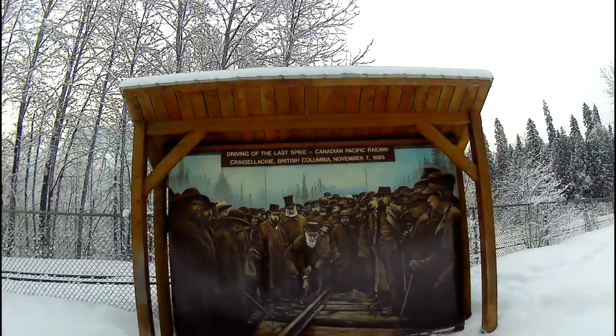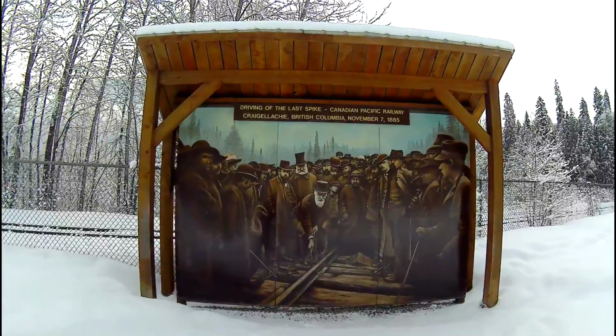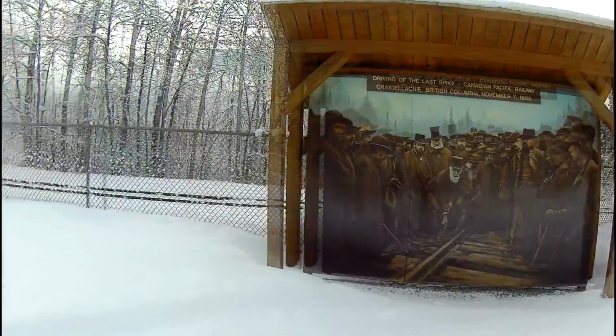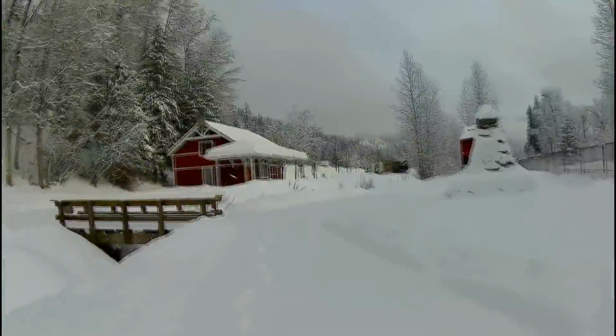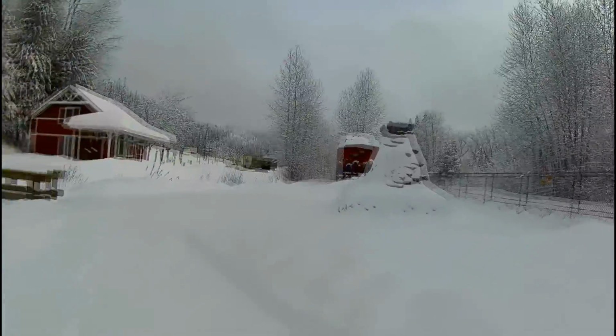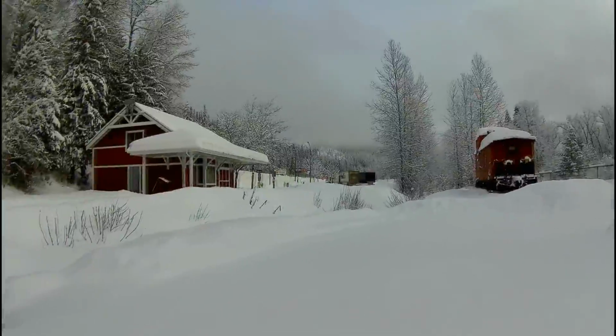Driving at the last flight, Canadian Pacific Railway, Craigellachie, British Columbia, November 7th, 1885. Of course, there's a monument. This is where the east and the west parts of the Canadian Pacific Railway joined that went through the Rogers Pass.